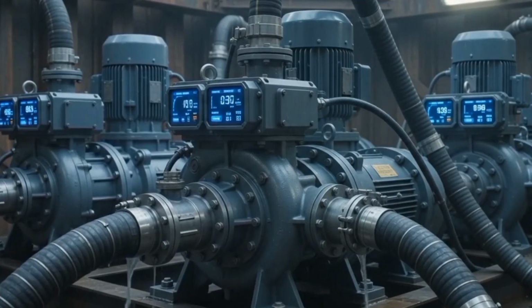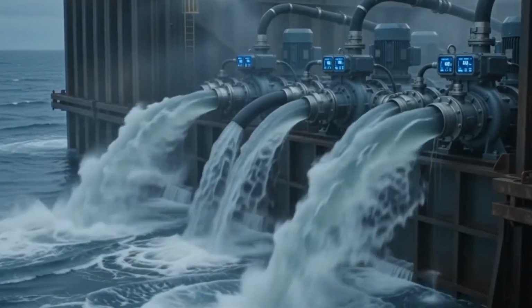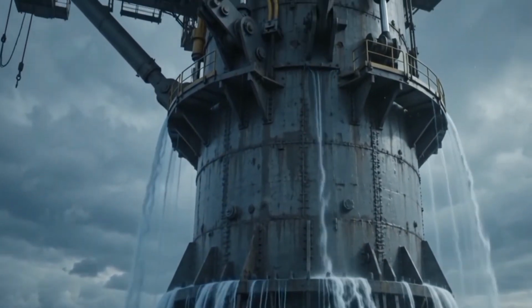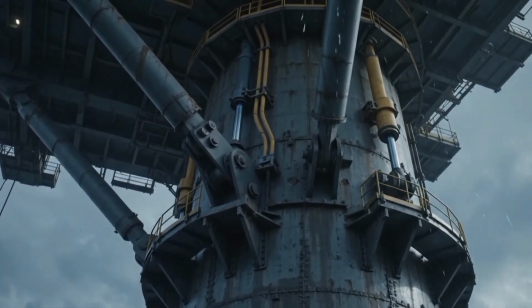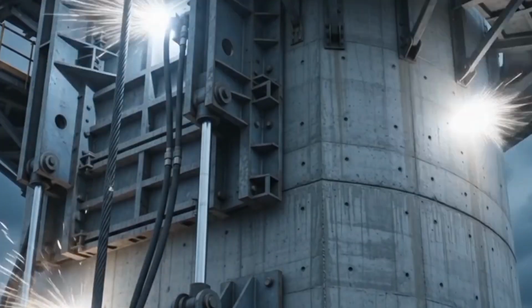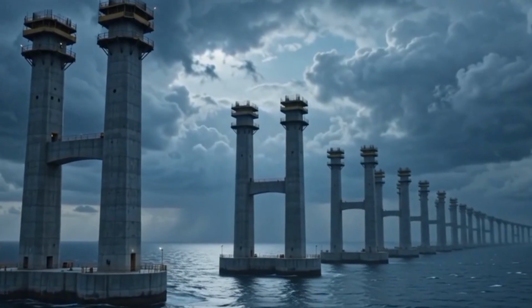These high-tech pumps extract millions of gallons of seawater, creating a dry, safe environment for construction. Reaching hundreds of feet into the abyss, these massive pillars anchor the entire structure. Rising from the depths, these colossal structures defy the ocean's fury, a triumph of modern engineering.